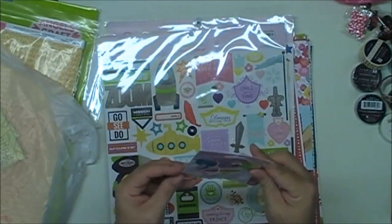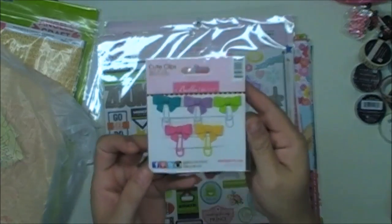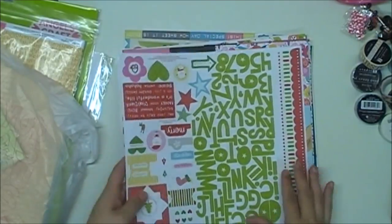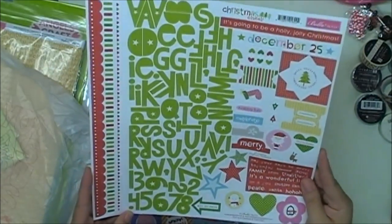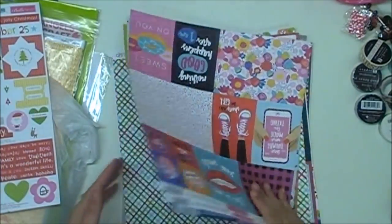Then I got these adorable Bella Boulevard clips. This might have been a different store. Super cute. And I have a whole collection to go with that. I'll show you in a sec. So this was some of the other, it's a Christmas sticker sheet. Pretty thick. From Bella Boulevard again. That must be where I got all of these.